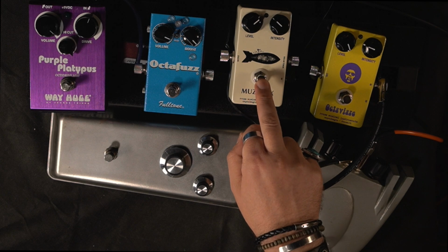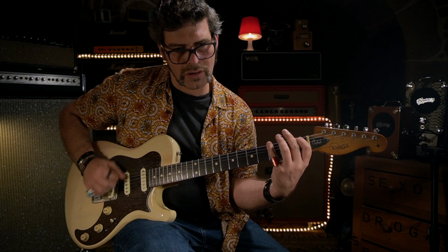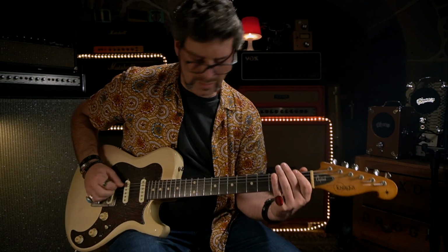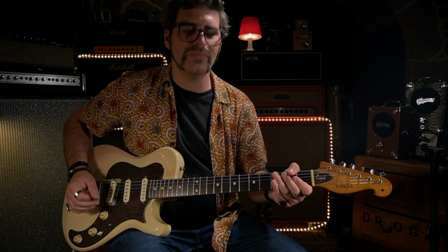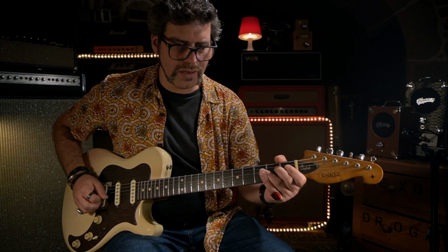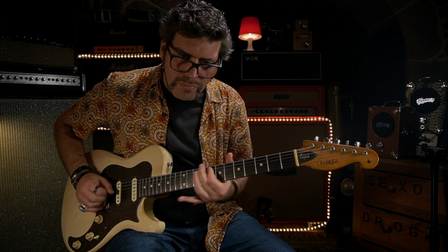Let's go to the MuzzBox. The MuzzBox has a gated thing that I really loved about it. It's an Octafuzz, but it gates, so it's very silent. No noise, so I can have my Octave Fuzz factory tone, kind of. But if I dial back the volume, it cleans beautifully.